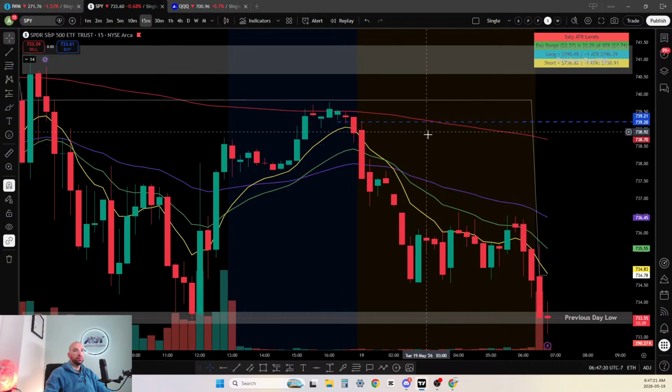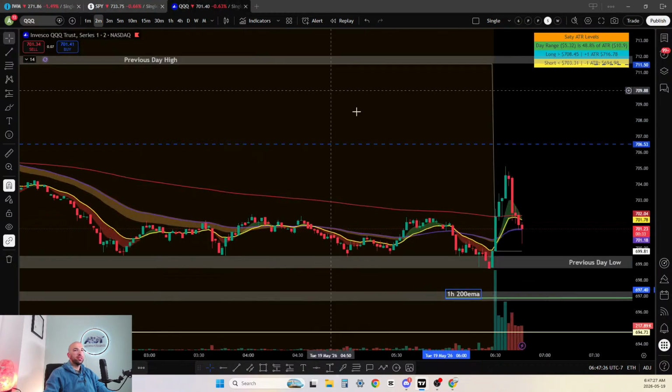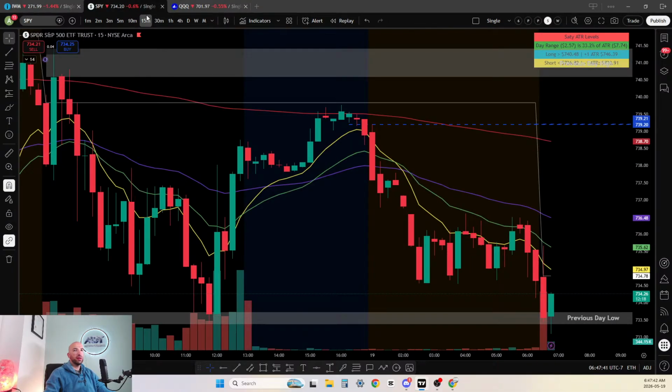So, 15-minute bar did not close on SPY. So nothing there yet. Qs, 15-minute candle bounced off previous day low like crazy. Huge bounce. 6-point bounce. Nutty bounce. So nothing on Qs, nothing on SPY yet. SPY bouncing off previous day low as well.